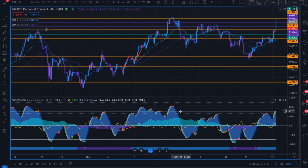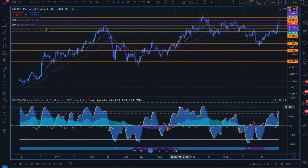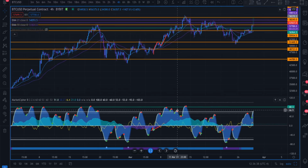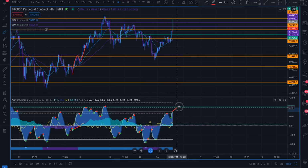But again, it's also very possible, typically, when we start getting a money flow crossover, these 4-hour waves can get very high. I'd say this is the average height that these 4-hour waves can get. So it's very plausible that we still have some upward room here. If this wave continues up like this, we could get another pump here.